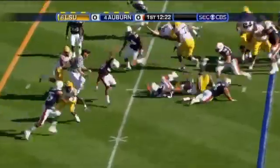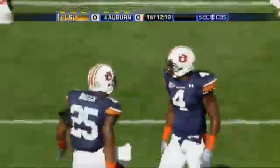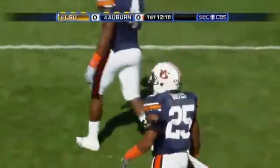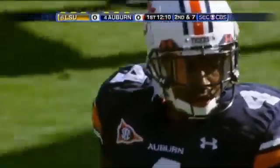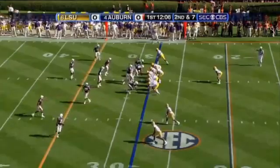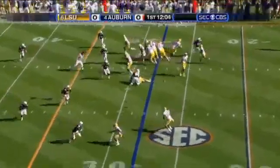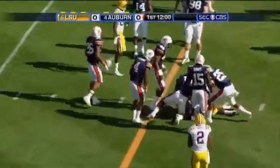Ridley. Out to the 28-yard line. Tackle made by Zach Etheridge with help from Devin Bates. Watching tape of LSU as they're going to go hurry up here. They're going to try to do the same thing that Auburn does to them. On 2nd and 7, quick flip out. The block is given, and Russell Shepard, number 10, makes the catch.